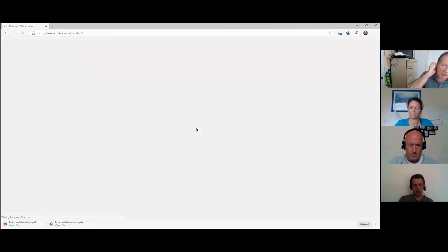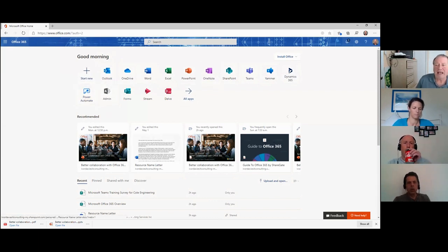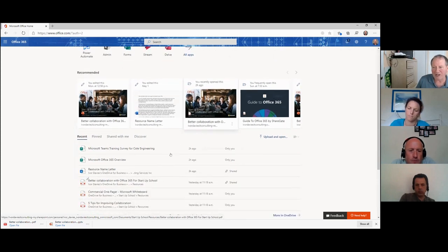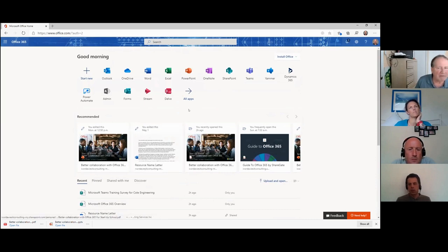Yes. So the first screen that I get presented with is, whoa, it's like a big smorgasbord of what do you want to do today, right? Because it's good morning for me. It's good afternoon for you. Sorry about that. It shows me the apps that I use most frequently up here. It remembers that, right? Then it shows me recommended files, so it remembers what files I was working on. Here's my presentation. Here's a letter I was writing. Here's a PDF of the presentation. And then it also gives me a listing of all the files and locations that I worked on in OneDrive and SharePoint, a very high level view of things that I've been working on recently. So I don't have to go hunting.